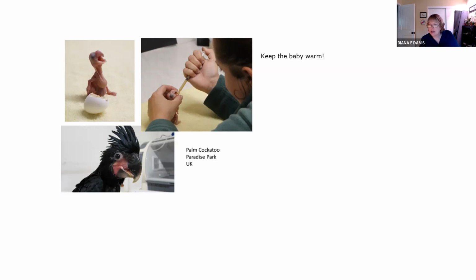I see there's a comment. What reason would there be to not buy an incubator if you were planning to hand rear? Really, you should have an incubator if you're planning to hand rear. The only exception would be if you're sharing the responsibilities with the parent birds, and maybe you let the parents raise them for the first week to week and a half, and then you pull them and finish the rearing process. Once they get a covering of downy feathers and quill feathers, then they generally don't need an incubator at that point.